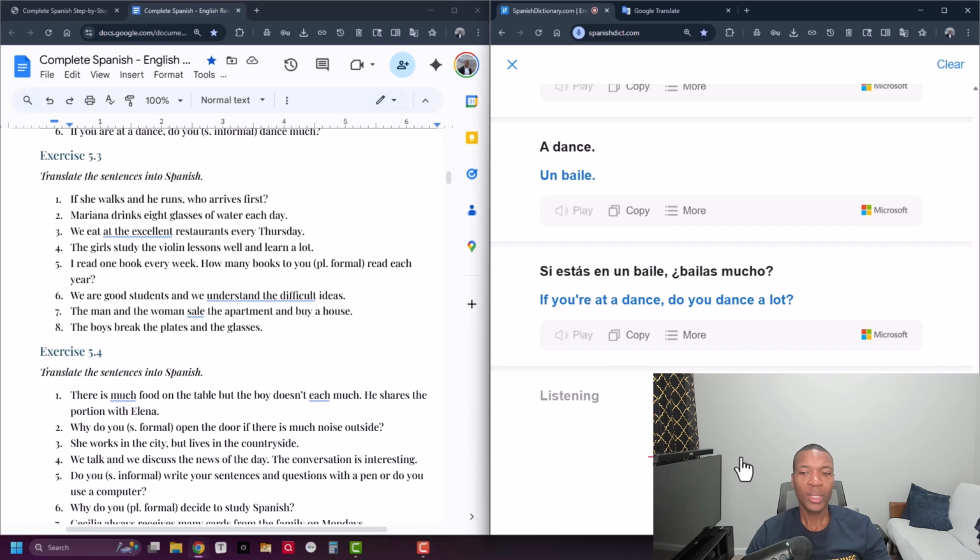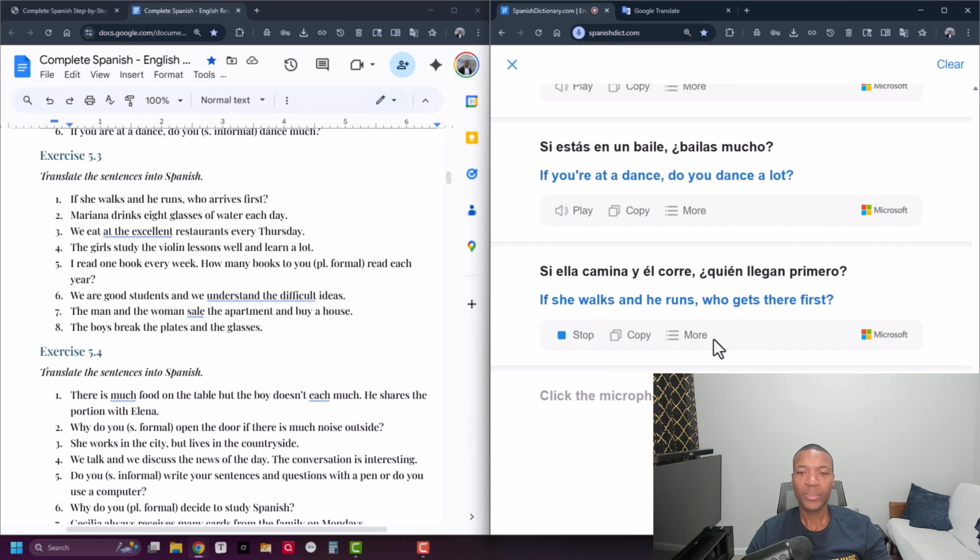All right. Si ella camina y él corre, ¿quién llegan primero? If she walks and he runs, who gets there first? Mariana drinks 8 glasses of water each day. Mariana bebe 8 vasos de agua cada día.